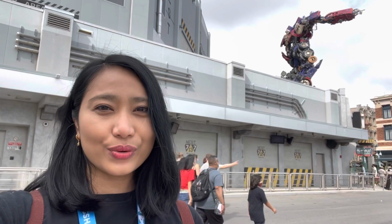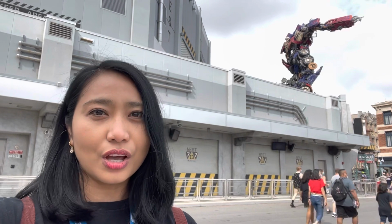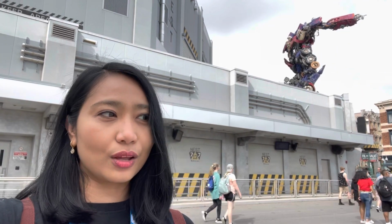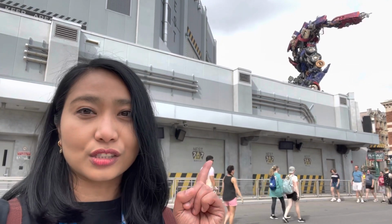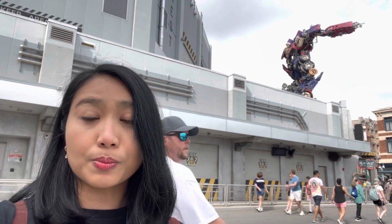Hello everyone, this is Lula and welcome to Lulu Loves, and I am here at Universal Studios Orlando, and we're about to take the Transformers ride, and I will show you how fast the Express Pass is.